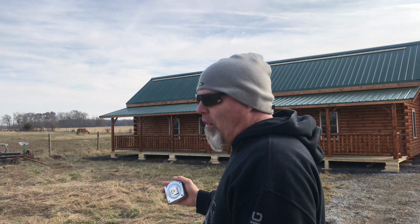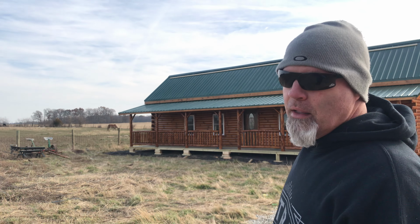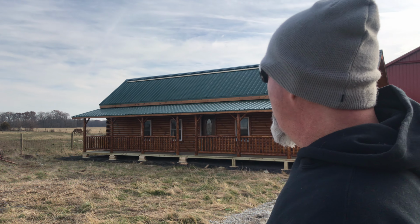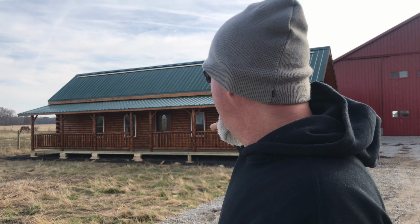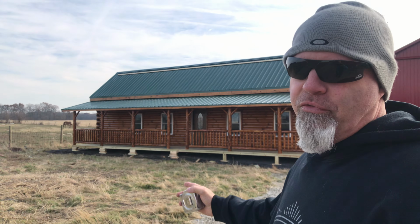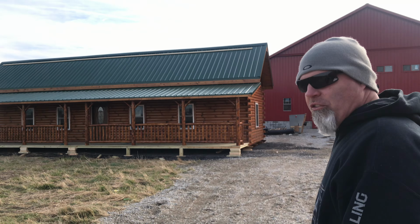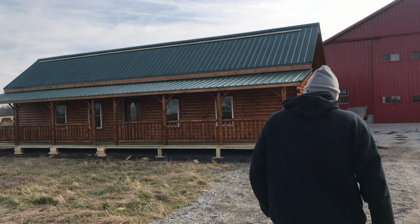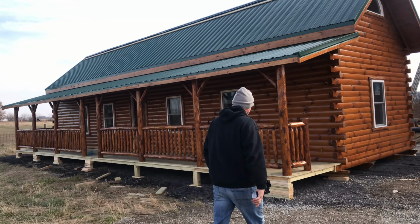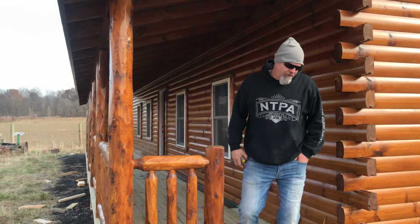So this is just like all the rest of the cabins. It's 4x6 log, and you can get a 6x8 log. It's going to cost you 20% more just on the logs. So 14 by 48, it's got white cedar railing, metal roof. You got a 6-foot porch, and it is 48 foot long. Remember, you can get a front and a back porch if you want it. So let's go inside and I'll show you. You know what? Let's go in the back.